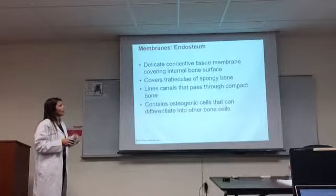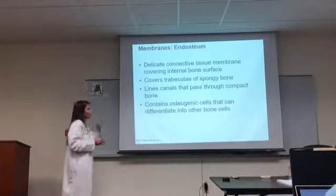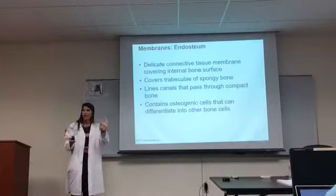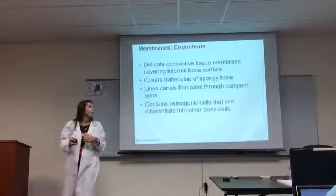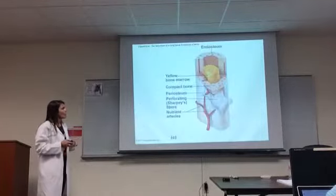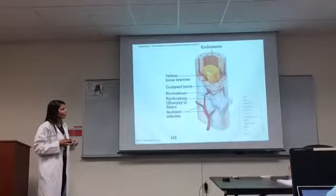The endosteum is on the inside of the bone, and it just protects the inside of the bone, the trabecular surface. So the endosteum is just on the inside, periosteum on the outside. Both of them have blood vessels that help to nourish that bone. So here's that diagram again.